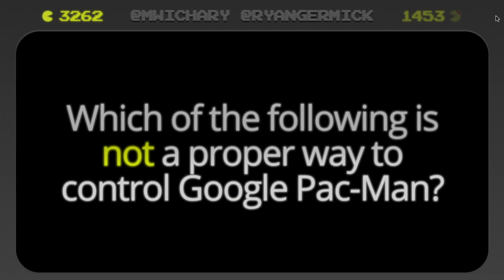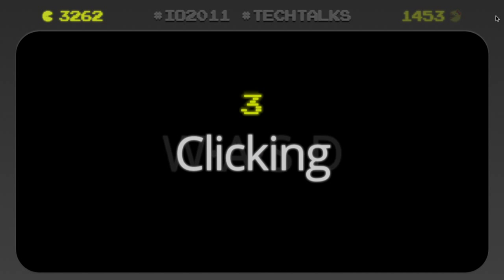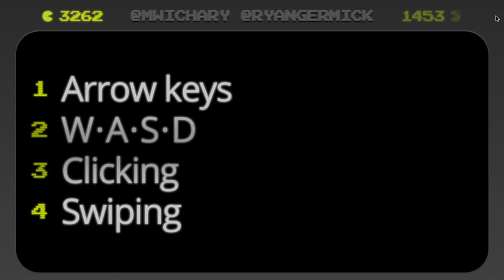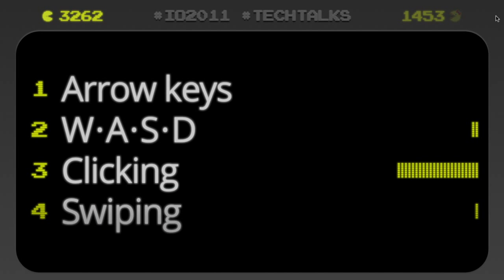So which of the following is not a proper way to control Google Pac-Man? And again, proper. Arrow keys, WASD, clicking, or swiping. What's the only way you cannot control Pac-Man? There's some fervent debate going on. We're going with clicking.